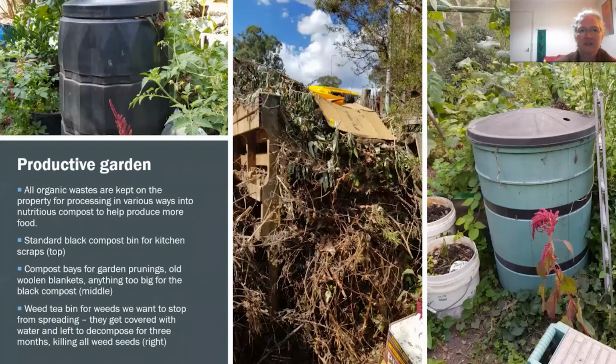We have a really productive garden with several kinds of ways to process organic wastes, including chickens, compost bays, regular compost bins, and weed tea bins where we drown the noxious weeds and then we can safely add them to the compost without spreading them.